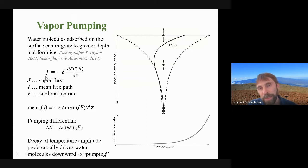So the flux of the vapor is minus the mean free path times the gradient in the sublimation rate or desorption rate, E being this desorption rate basically. And the reason why, right? If you have two surfaces opposite of each other, the flux between these is going to be a flux from one to the other minus the flux in the opposite direction, right? And so the difference becomes that derivative here. And I'm thinking about this as one-dimensional. It's obviously a three-dimensional process, but it has to start somewhere.